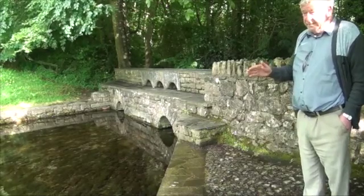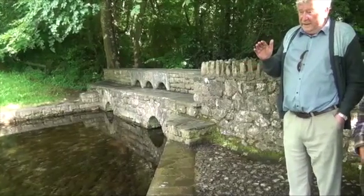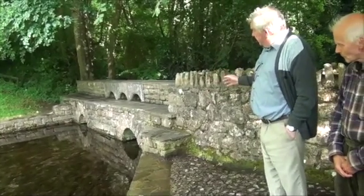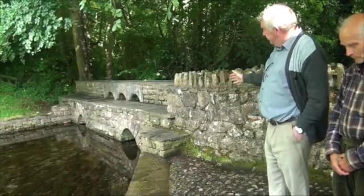We're standing at the edge of St. Patrick's Well, where the water is eventually leaving and heading for Marrafield Lake. But it passes through these 5 eyes of a bridge, and there's a reason for that, as Davy will tell us.